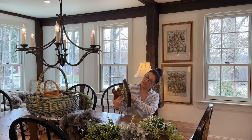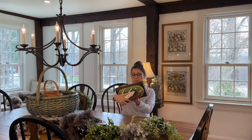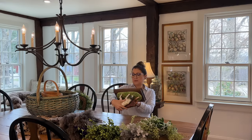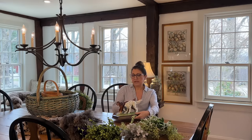So, it does have a name on the bottom. I'll be able to look this up. It says collection, and then it looks like Roman numeral 2. So I'll see if I can find info on that. But I just liked them a lot.